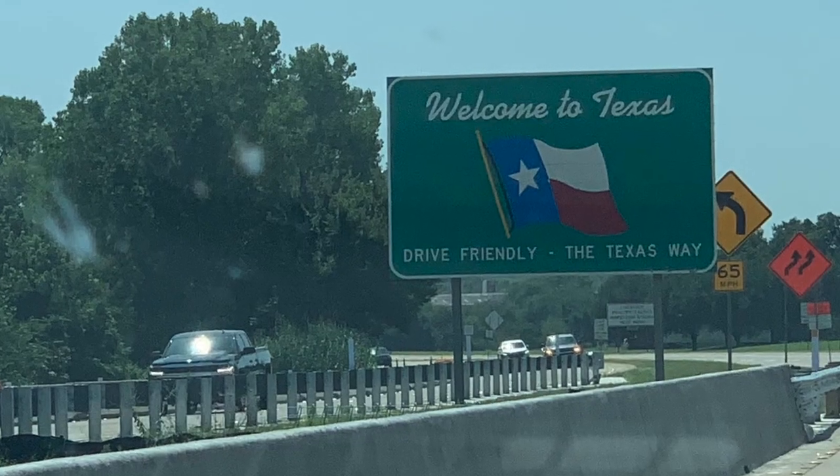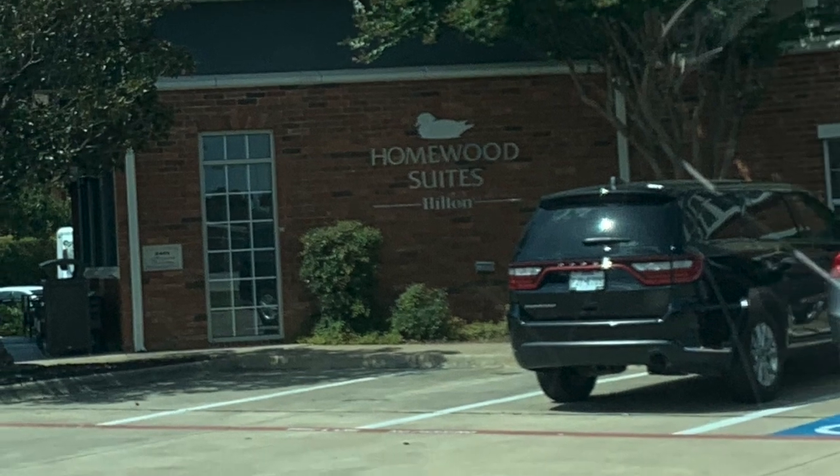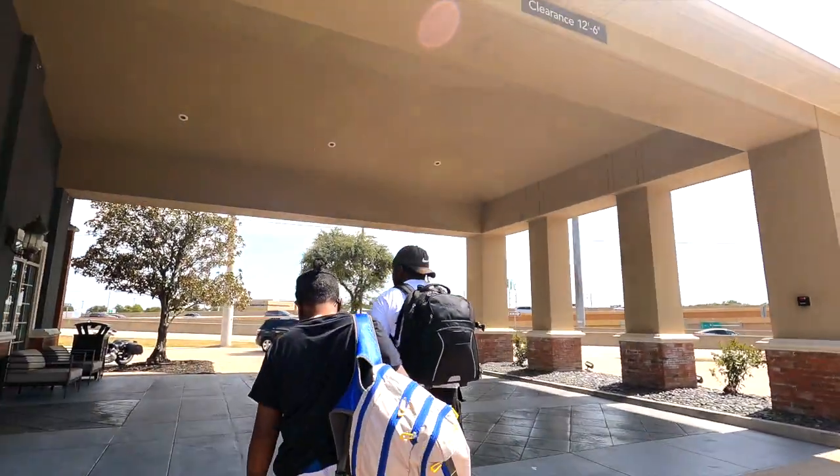So yes, we're in Texas in this Smith family travel. So we went to Texas for my birthday, so there will be a couple of videos about it. Stay tuned for those. But let's go ahead and get into where we stay. Homewood Suites by Hilton. What's that?